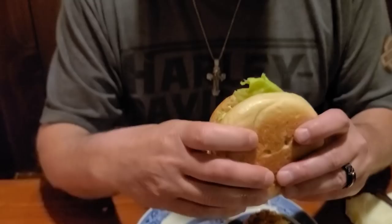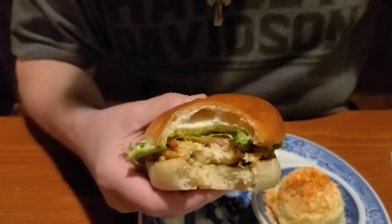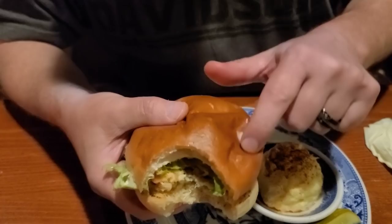Crab is expensive. It is. $16.95 for this, that's not too bad for a crab cake. First bite, amazing. Taste the crab meat, taste the balsamic mayonnaise. I didn't think you'd be able to taste the mayonnaise much, there's not a lot on there, but I could. Bun, nice, fresh, warm, everything's hot. That's decent.